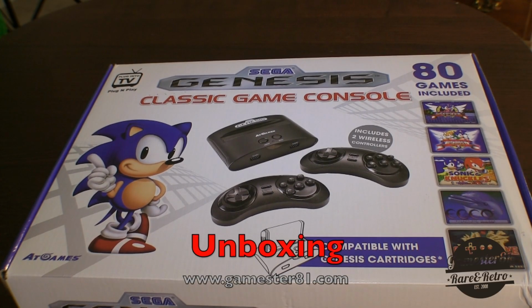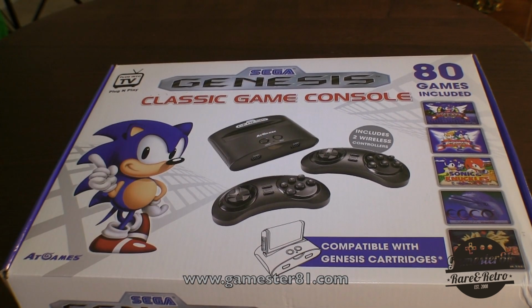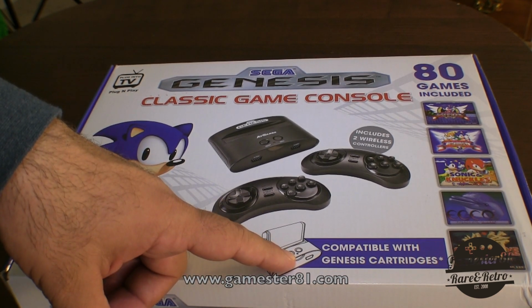So here's a closer look at the box itself. You've got the console here. I'm not quite sure how big it is at this point. You've got the 2 wireless controllers. It says compatible with Genesis cartridges.